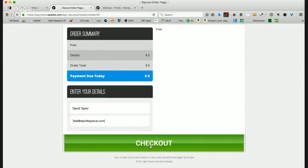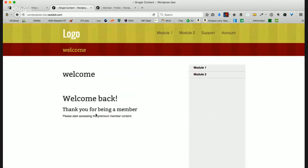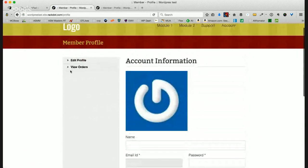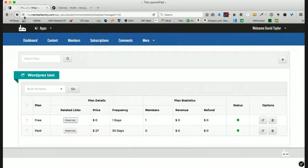It doesn't exist at the moment, so I'm not going to get any notification of my password or anything like that. But if I press the checkout, that takes me over to the content. This is where I can update my picture and my orders, that kind of thing. So that's how a free order looks.